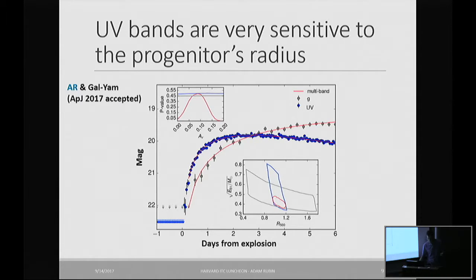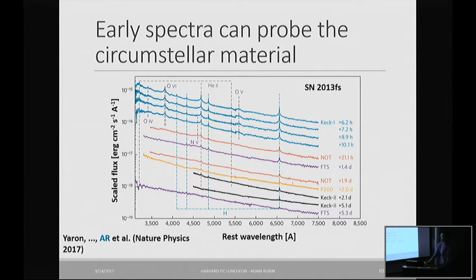Now, I said at the beginning that the CSM, the circumstellar material, is also around to give us fingerprints of what was the composition of the progenitor star. And in 2013fs, that supernova that I showed the light curve of, we actually got a full spectroscopic sequence from hours to days. And one of the striking features is these narrow lines, and one of the key ones is helium-2, which you can see at the top and slowly disappears by a couple of days. And our interpretation of that is that this circumstellar material emitted this radiation. It was ionized by the shock breakout. And then as the ejecta sweeps it up, it disappears.